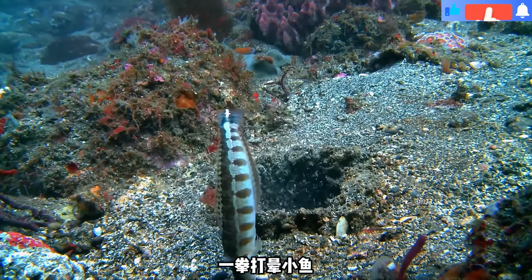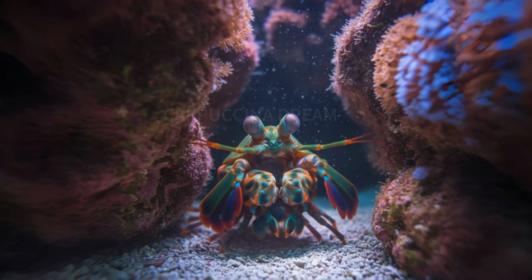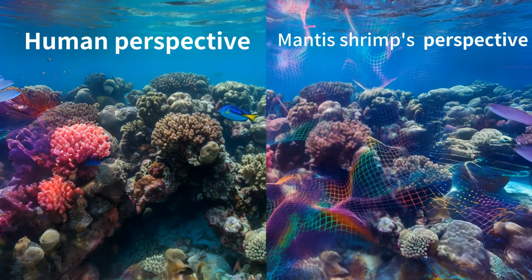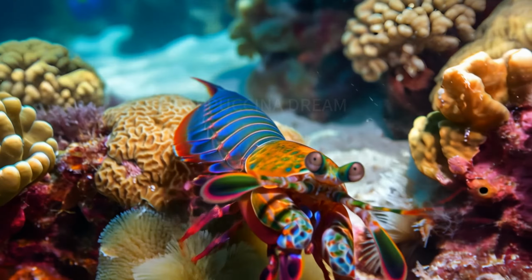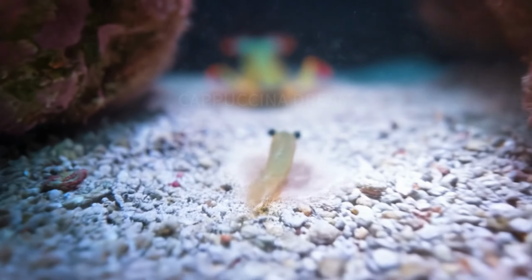Now, only 2 spots remain on the list. The runner-up's eyes are so complex, they're beyond our imagination. It has 12 to 16 types of photoreceptors, seeing colors we can't even name. It can also see polarized light, perceiving a parallel world of invisible signals. It is, number 2, the mantis shrimp. In terms of function and complexity, nothing can compete with it.